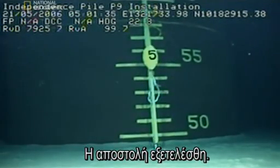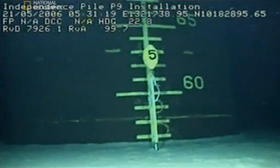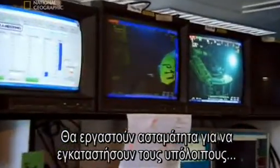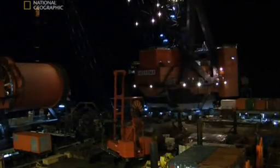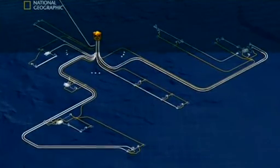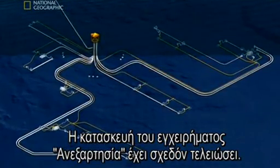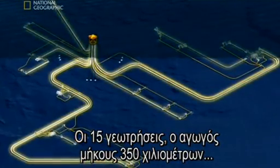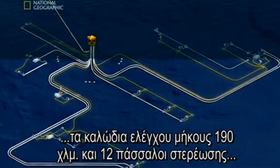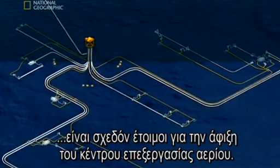Mission accomplished, but the Balder's crew doesn't have time to celebrate. They'll work around the clock to install the remaining 3 pilings before the hub arrives. Construction of the Independence project is almost complete. The 15 wells, 220 miles of pipeline, 120 miles of control cables, and 12 mooring pilings are nearly ready for the Independence hub's arrival.